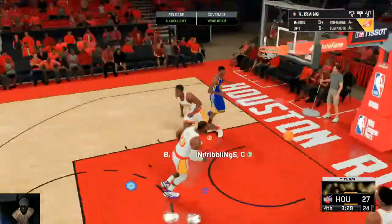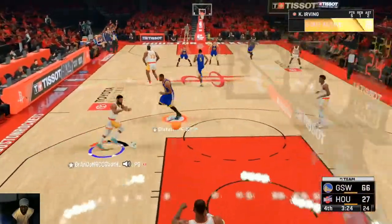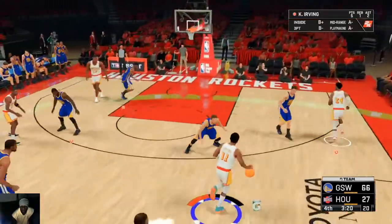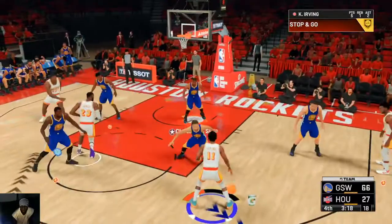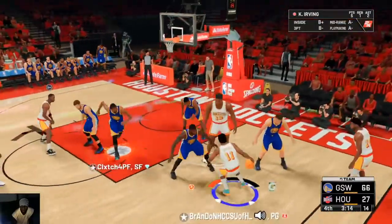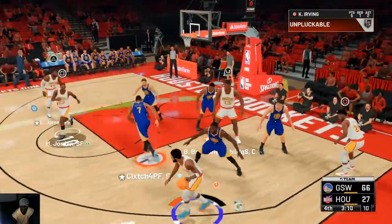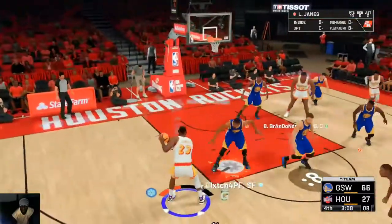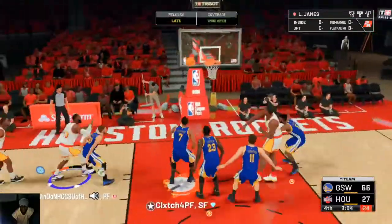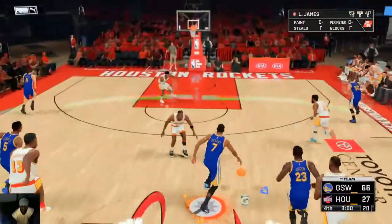Durant for 3. Drills it from outside. KD's got 8 points in the quarter. And with that 3, his second of the half, he's equaled his total from before the break. On the wing, Irving. At the elbow, it's James. 6 on the shot clock. Shoots over Curry. And he didn't get quite enough under that one.